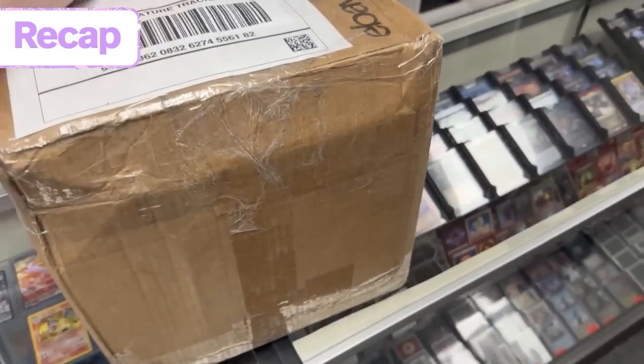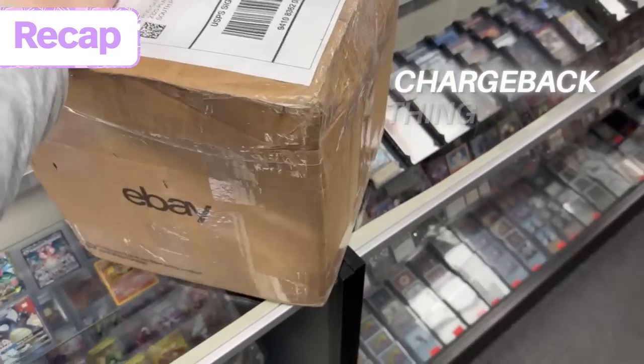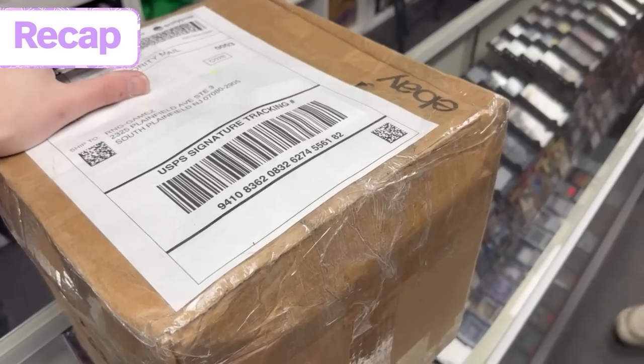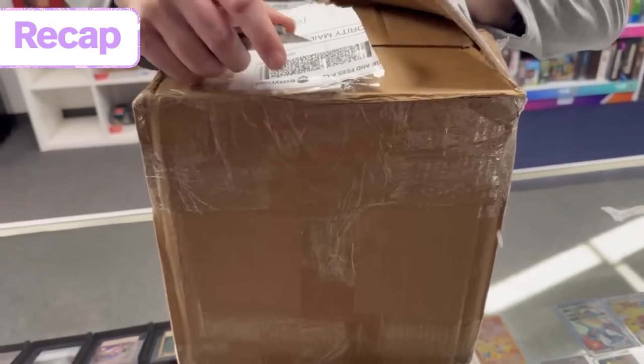All right, so it just came in. This is the $7,000 chargeback thing. This thing looks like it's been through hell. Hopefully they sent everything back. Let's see. I'll read their address. Better person.